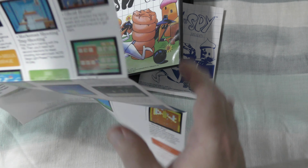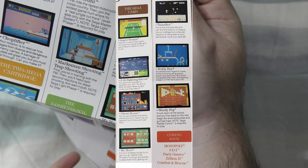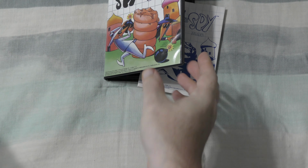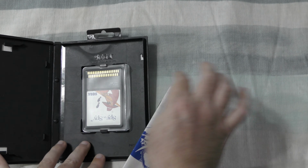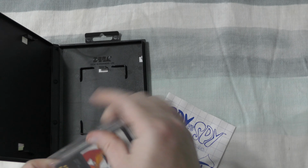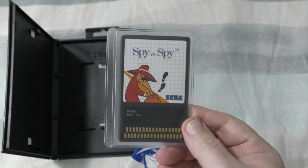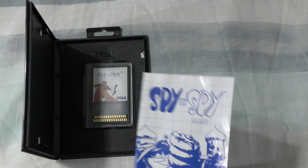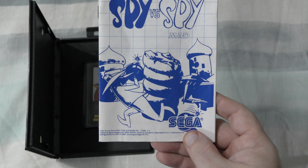Because if you open it up and look at it, it's got every Sega card release, including Woody Pop that was cancelled in the US, but not Spy vs. Spy. Very odd. Oh, and those of you with an eagle eye know that's not an original Sega card sleeve. I did buy that on the aftermarket. It'd be nice to have an original one, but I think this is good enough for me, and it's good quality. A quick look at the manual since I'm running a bit long.